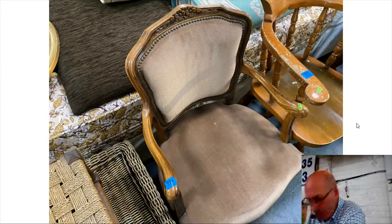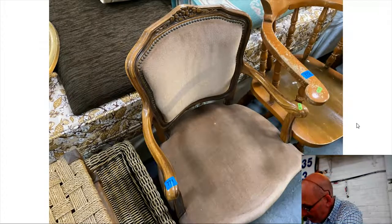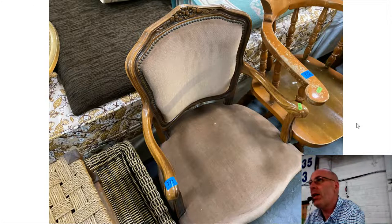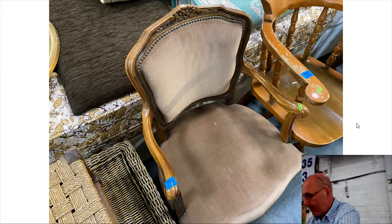Lot number 771 is this nice looking chair. And I'm straight in at £20 bid. £20 bid, 22 anywhere. £22 anywhere on this one. Selling this one away then at £20.